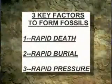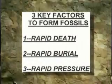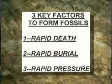First of all, I want to establish that there are 3 key factors necessary in order to fossilize something. You need rapid death, rapid burial, and rapid pressure. If you don't have one of these 3 key factors, it could be you don't make a fossil.